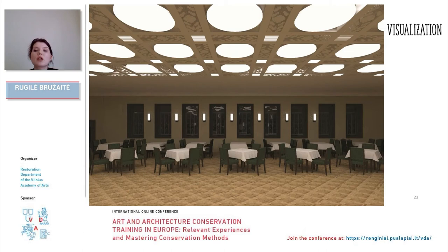Modernism and the national style were organically combined in the restaurant interiors, Trys Milžinai, which was established at the end of the interwar period. Due to the emphasis of the representative function, the quality of the materials and furniture was paramount.